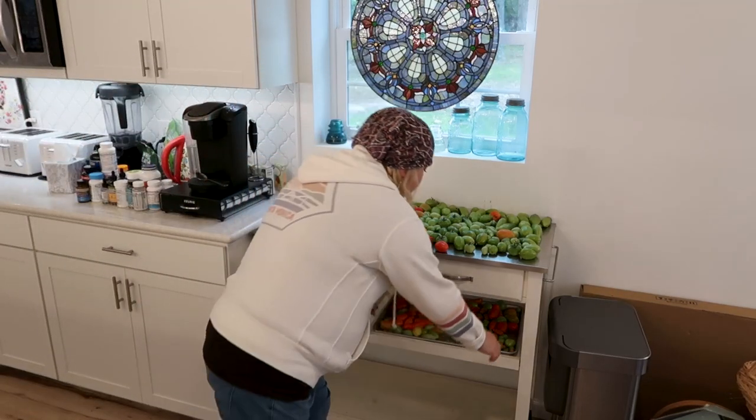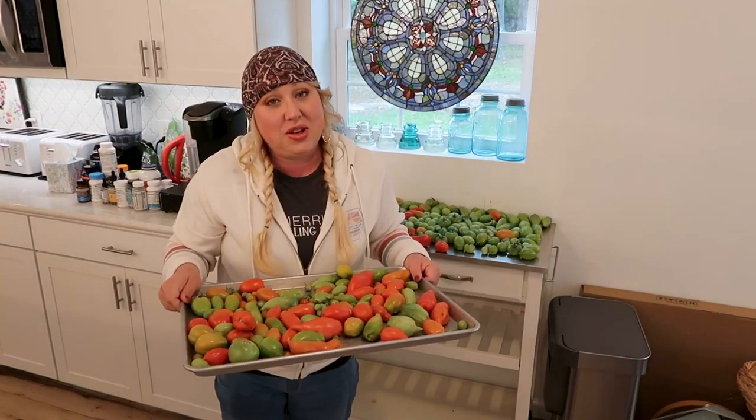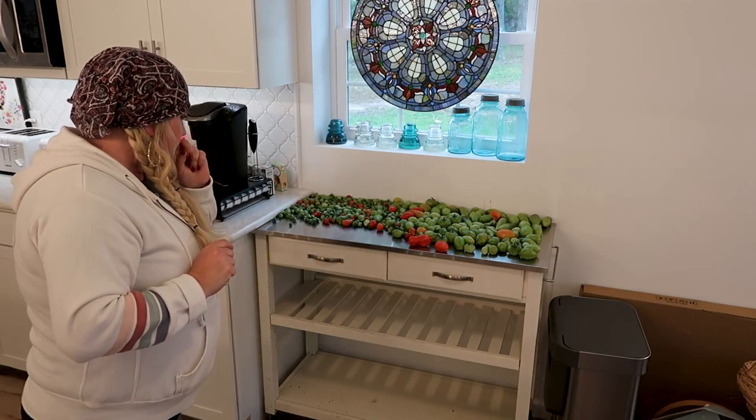And you can see these tomatoes. Can I also give you a tomato update? There's just so much to catch y'all up on when I don't video for a few days. I've got to focus on this table though. We'll get back to the tomato update in a second.